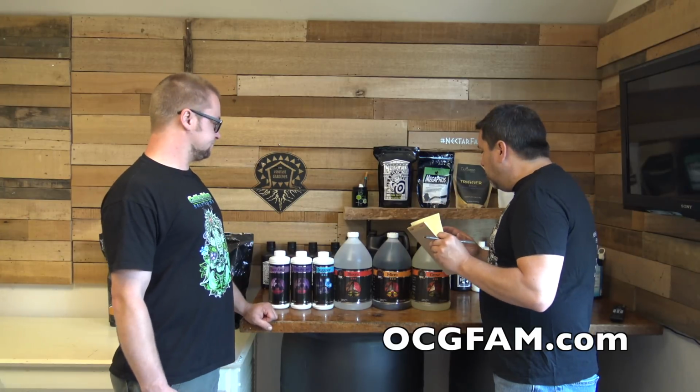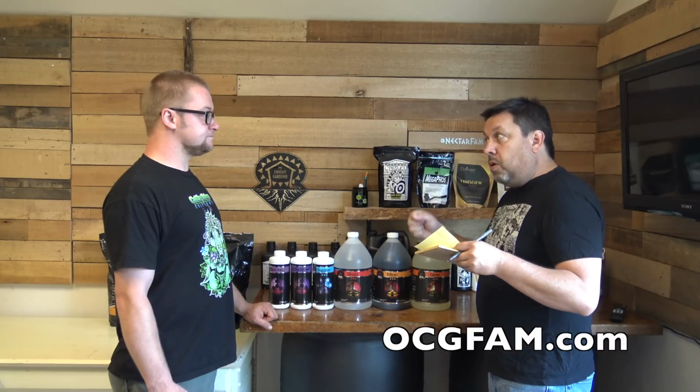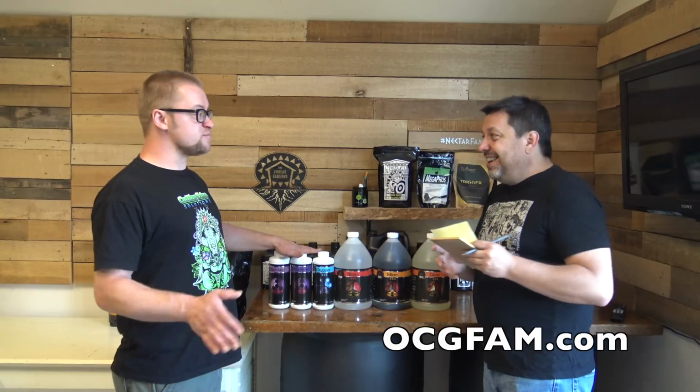Okay, so I would assume that if I were doing a compost tea and I were going to put it in there, I would wait till the end when I'm ready to pour my tea and I would pour it in? Most definitely. Okay, and it doesn't need to brew at all. It's ready, fully water soluble.